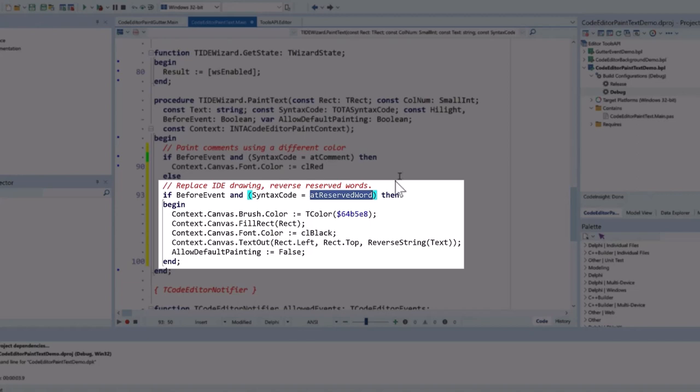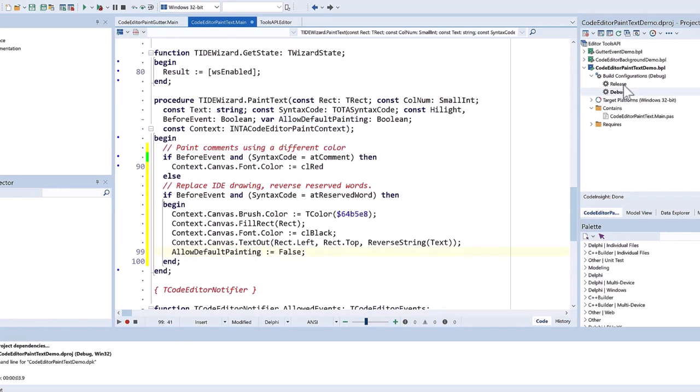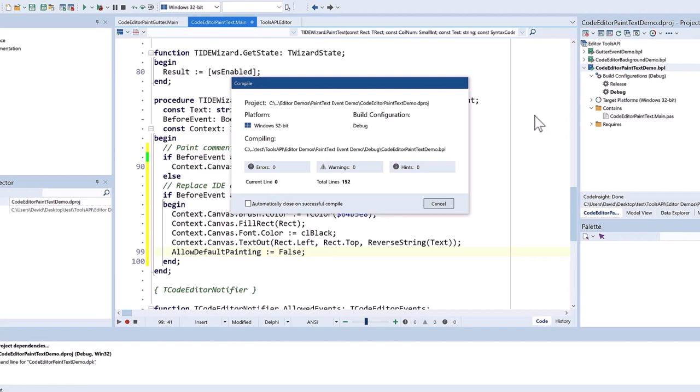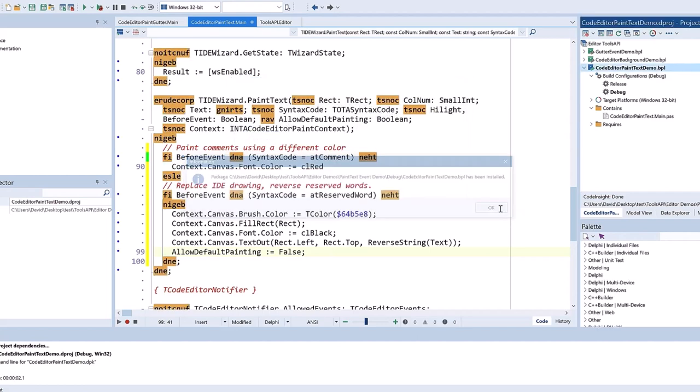To do this, I'll paint the text myself, and then after that set Allow Default Painting to False to tell the editor that I've painted so there's no need for it to do any painting at all. Let's try that. Beautiful! All those reserved words are drawn backwards and highlighted.